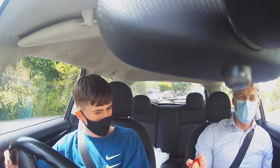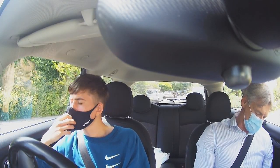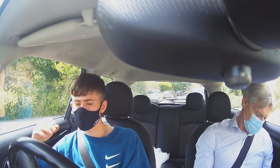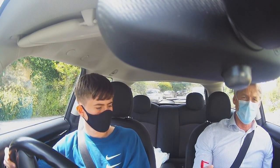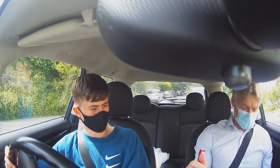If I don't give an instruction at traffic lights, where do you go? Same as the examiner? Straight on. And if you have the choice of lanes to go straight on, which one do you pick? The left. And can you stop in the yellow box if you turn right? Yes. Can you stop in the yellow box if you're going straight ahead? No.